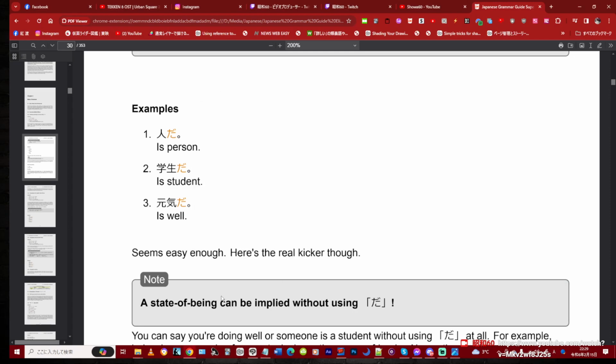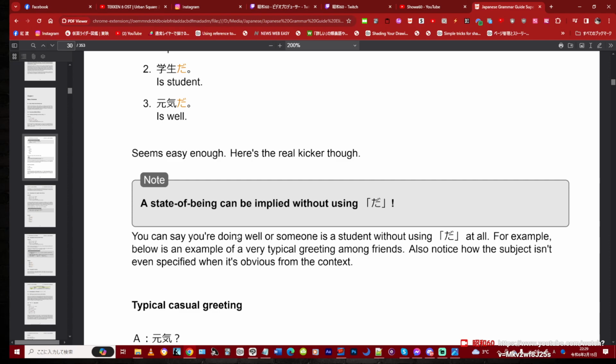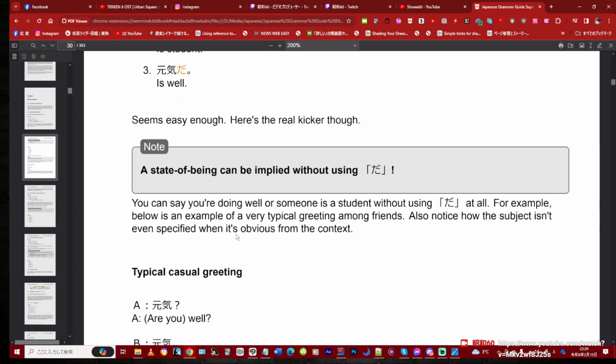All right. 人だ、学生だ、元気だ. Seems easy enough. But here's the real kicker, though, according to Tae Kim. A state of being can be implied without using this. So, now, assuming that you're in a setting where it's okay to use dameguchi, aka plain speech, or informal speech, you can either use da or you don't have to. It's a matter of preference at this point.